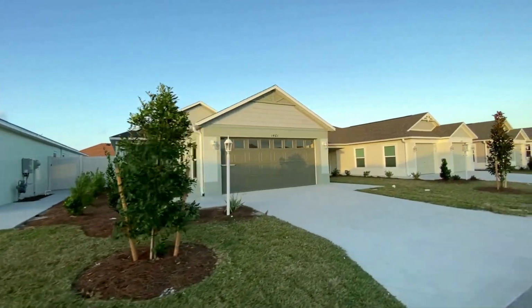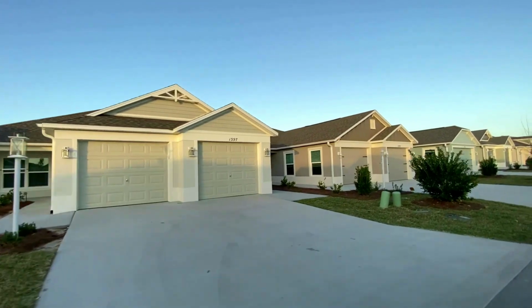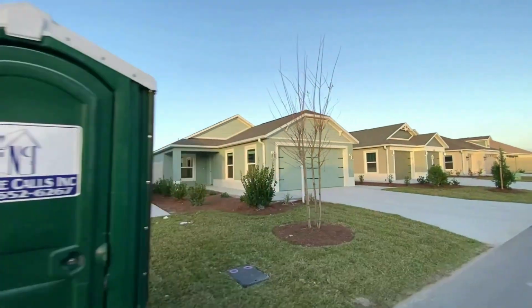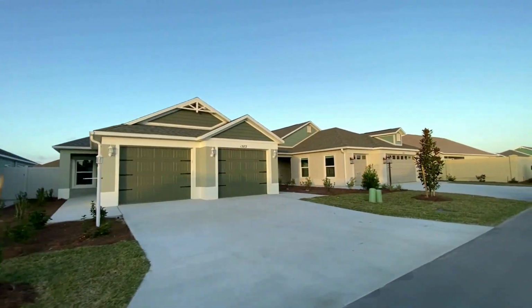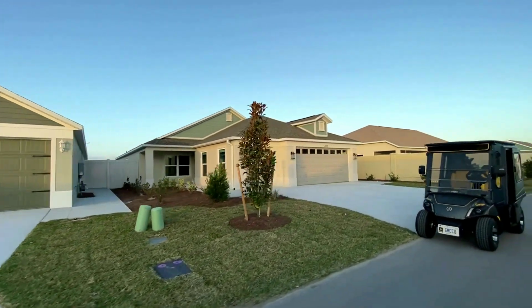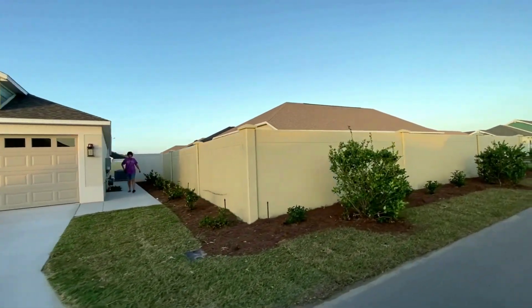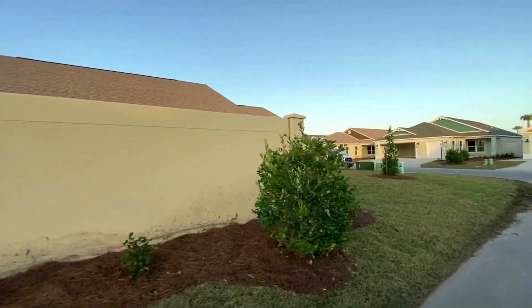But if any of you have seen the inside of a courtyard villa, the floor plans are very much the same. Some of these homes may have different color schemes. Some may have slightly different upgrades than other villa homes. However, courtyard villas are going to be priced significantly higher than your patio villa, of course.